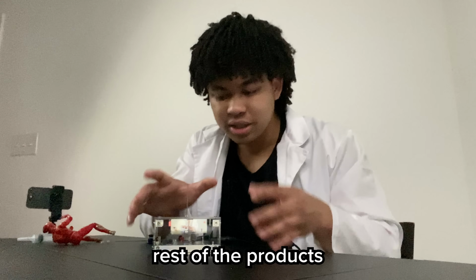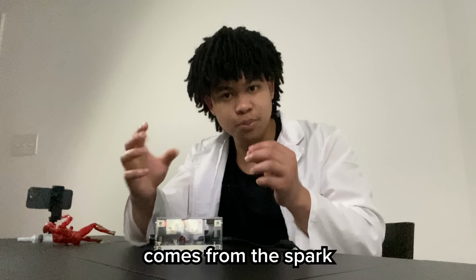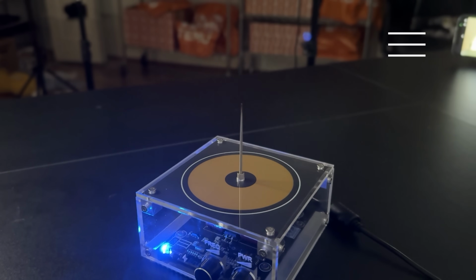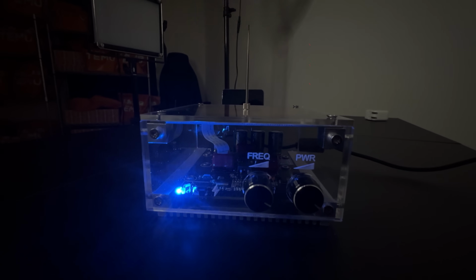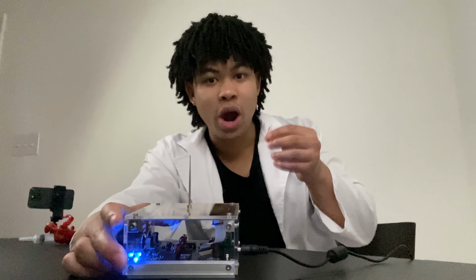Compared to the rest of our products, the Tesla coil is electromagnetic, and the loud sound you hear comes from the spark, which is due to the sparks hitting molecules in the air, which rapidly heats up and vibrates the air, in turn producing the quick snapping sound blasting in your ears right now. My favorite part about the Tesla coil is that I can touch it and not even get hurt. And due to it being electromagnetic, it can wirelessly charge many items like this light bulb.